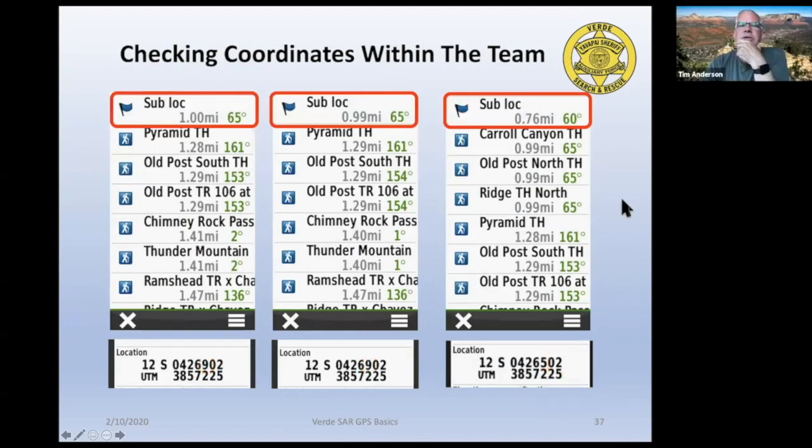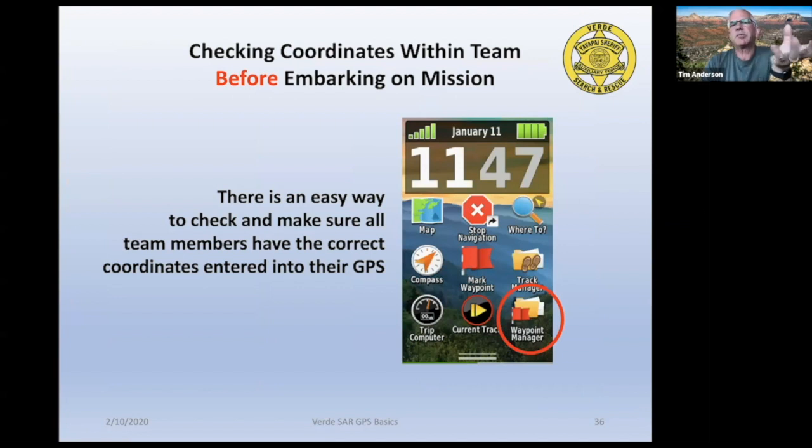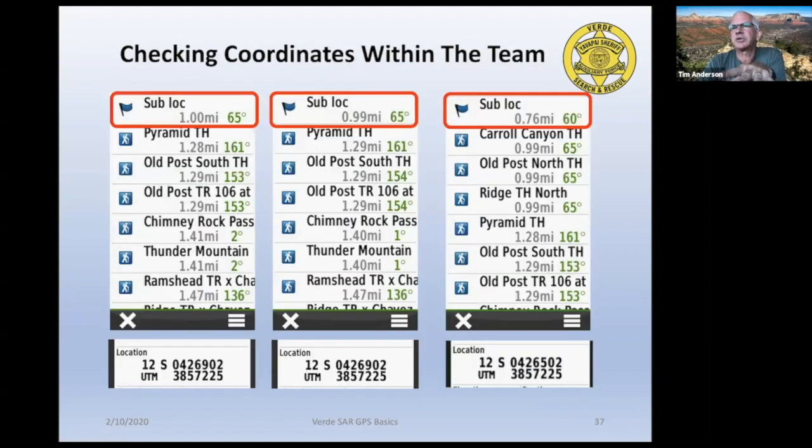Well, what I wanted to say is this is very important: when you're leaving base, the team members always enter the coordinates of the subject. So you've all gone from your paper to the GPS. Before you leave base, you check them. I gave the example of Rich's GPS and Peg's GPS and mine. And Rich reads off the subject is 1 mile away, 65 degrees. Peg Kern is 0.99 miles away, 65 degrees. That's the same. Don't worry about little differences like that. But Tim says, no way, the subject is 0.76 miles away at 60 degrees. So obviously this is an outlier.